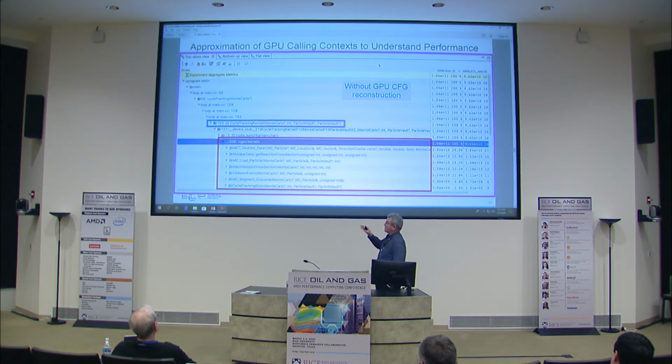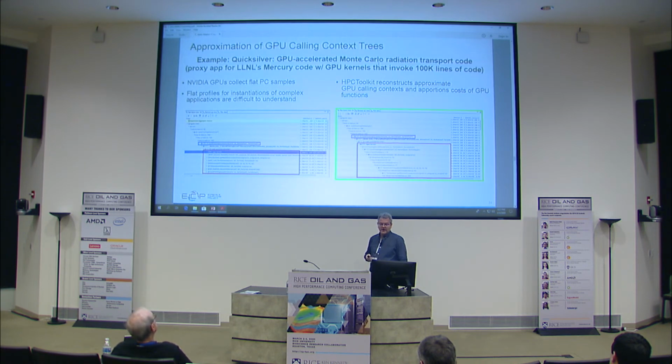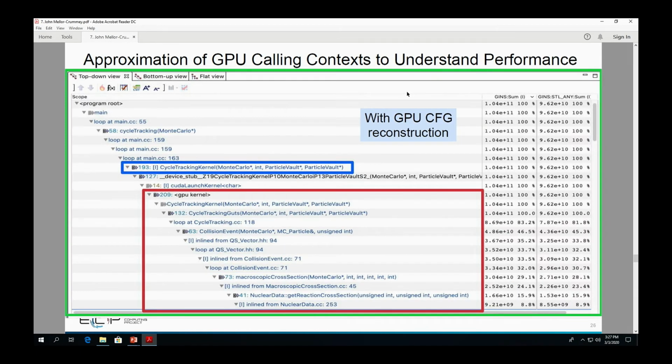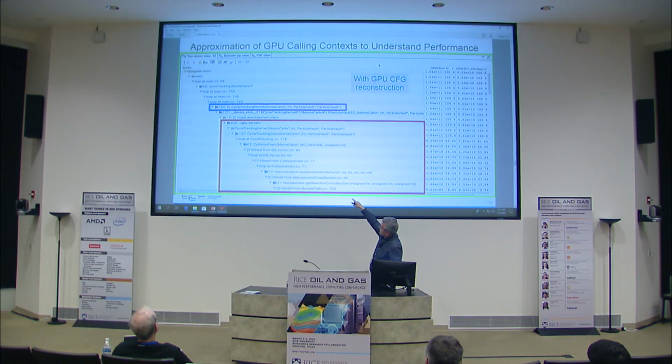This is without doing the reconstruction of the GPU calling context. What our tool does instead is reconstruct these approximate GPU calling contexts and apportion the cost of the GPU functions. Here you can see that cycle tracking kernel calls cycle tracking guts, which calls collision event, which has some inline code and some loops inside it, and calls macroscopic cross-section. This is a view of the code that is much more similar to how the application developer would view it. They would say, well, the cycle tracking abstraction works in the following way. It calls cycle tracking guts, and cycle tracking guts is working at the level of collision events.